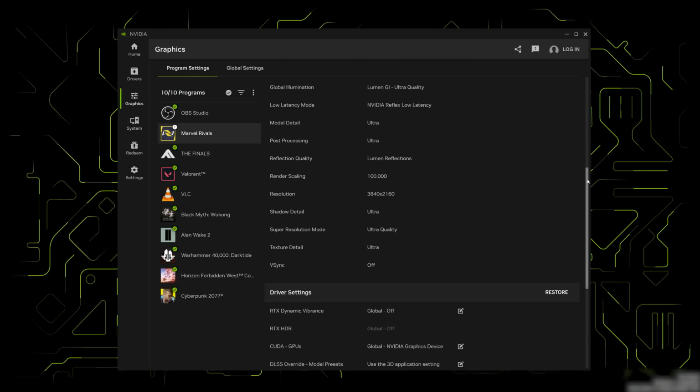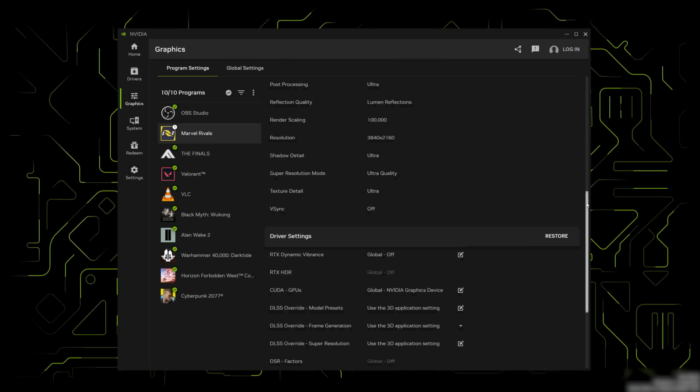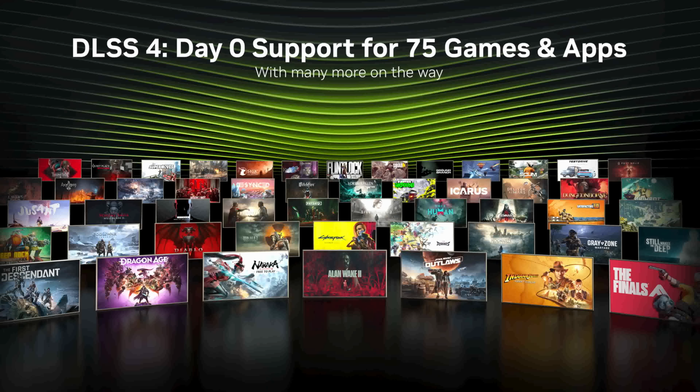Most frame generation games available today can easily be updated to enable multi-frame generation with the Nvidia app. In the Nvidia app driver settings menu, open the DLSS override and select your desired output mode in the frame generation drop-down menu. When RTX 50 series graphics cards hit store shelves, multi-frame generation will be supported in more than 75 games and apps. In addition to multi-frame generation, our team has also been hard at work developing foundational improvements for our existing DLSS technologies.